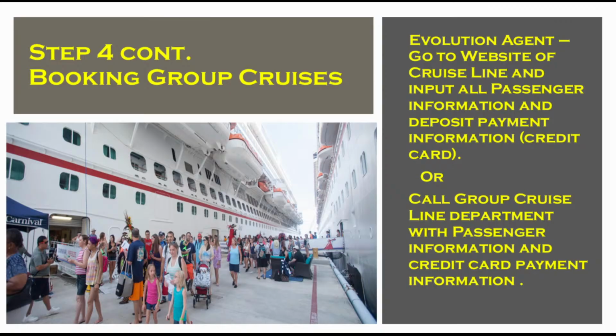All right. Evolution agent, go to the website of the cruise line and input all passenger information and make the deposit using the credit card, or call the group cruise line with the passenger information and credit card payment information, because you can do that over the phone with all cruise lines too.